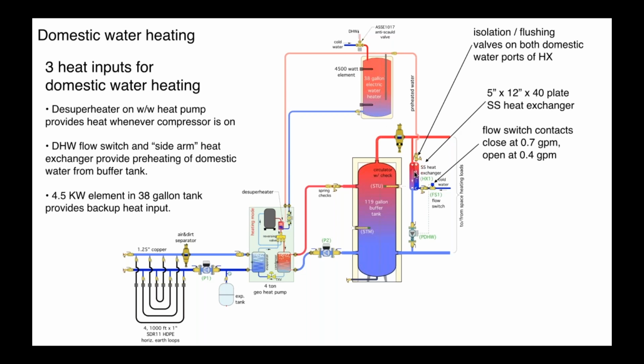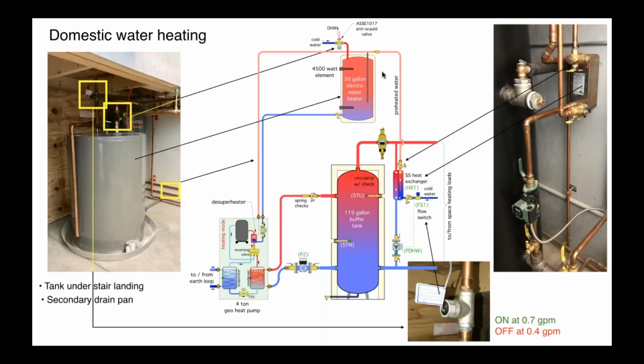It wouldn't have this. But say we wanted the ability to at least preheat domestic hot water with this heat exchanger. We sized that heat exchanger so that the domestic water leaving it would be no more than 5 degrees lower in temperature than the water coming in from the buffer tank. For example, if the buffer tank was at 90 degrees, we should still get about 85-degree preheat. Then the preheated water would flow to the tank, and the element would take it to a final temperature.